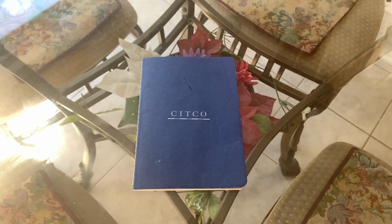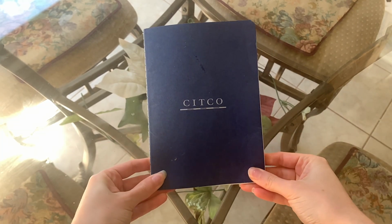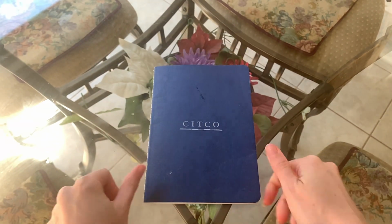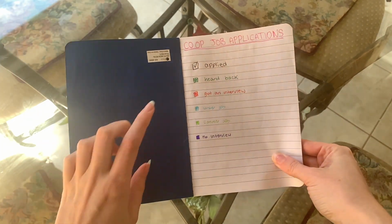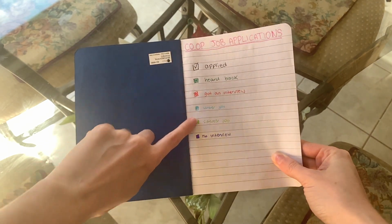Okay, so the way that I explained it in the video wasn't all that good, so I'm just gonna do it here. This is the notebook. It's a very simple, basic notebook. It's also dirty, I just had it lying around. You don't need anything special. So the first page, I made a checklist. So ignore that. I didn't actually do anything with that, but I color coded everything.